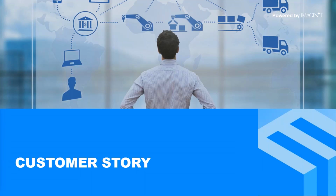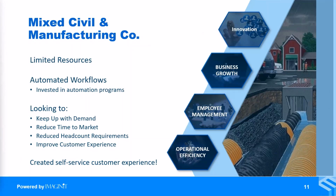So what I'm going to do next is share a customer story. I think we both talked about things like business resilience, upskilling the workforce, and sustainability. And this example is cross-industry. It's a manufacturer that creates stormwater systems for civil applications. They hit all these different points, and they've been on their digital journey and have built quite a bit of maturity into their process.